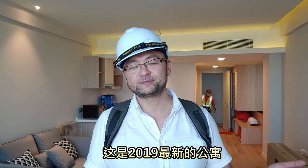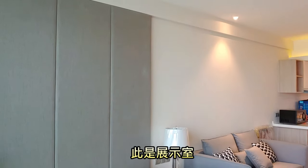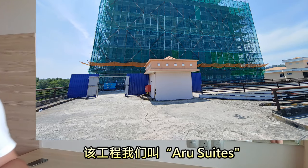Welcome to Sabah. Allow me to show you a new development that's already happening in Tanjung Aru. Take a look at here. This is the showroom for our new project. The name is called Aru Suites. Look at the balcony view.